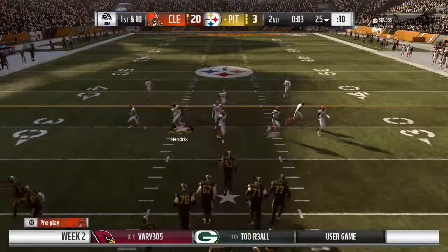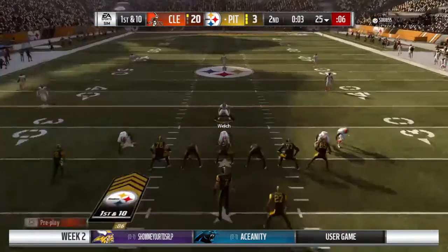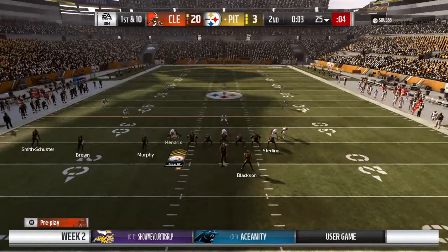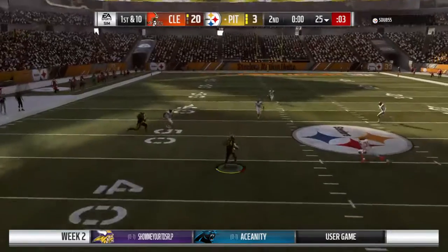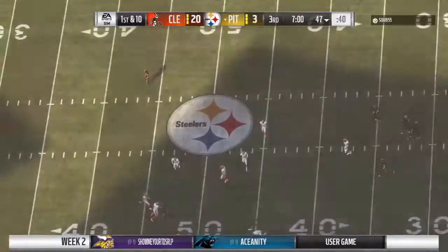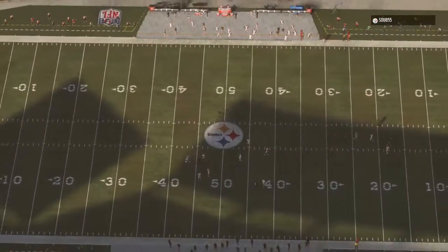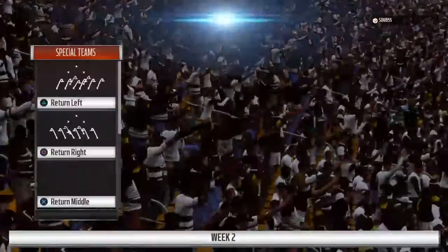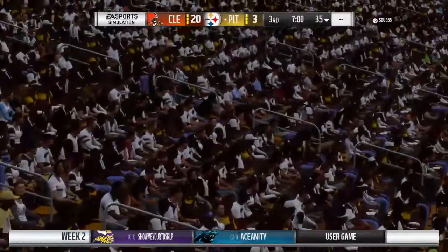Final play of the first half, barring a penalty, as they come up on 1st and 10. Final play of the half, it's Roethlisberger. Man open left side is Brown. And they work this well upfield across the 45. So we come up, and okay, so much for our halftime break. Apparently we're going to get right back to it.